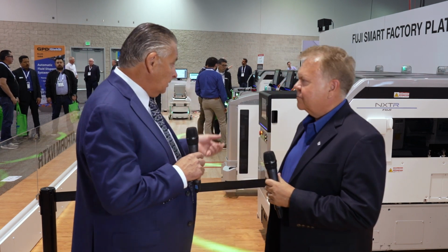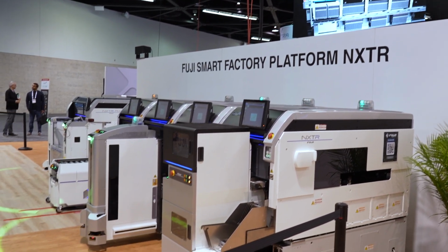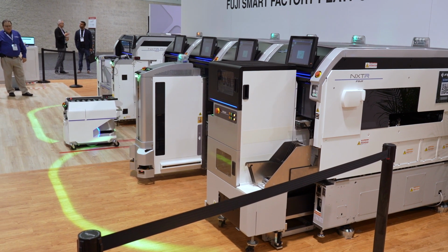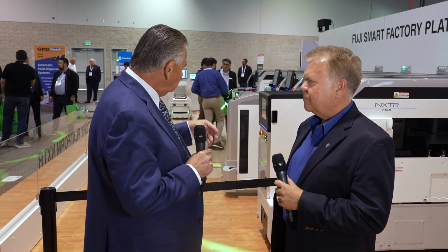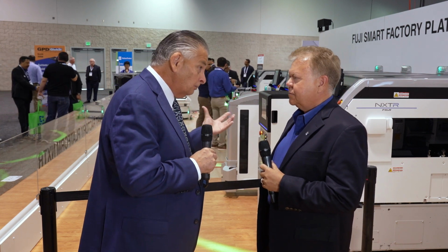So we met a couple of years back now at the NXTR when you launched it. It was a revolutionary machine at the time. Correct. Still is, actually, which introduces pretty much full robotic automation to the line. What have you done in the last couple of years to enhance it, update it, and I believe you're now rolling it out? Sure, it's a great question.